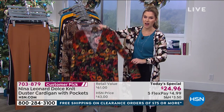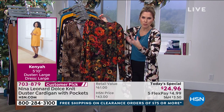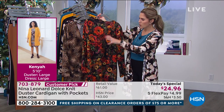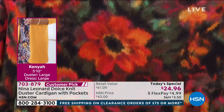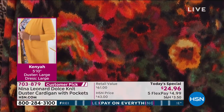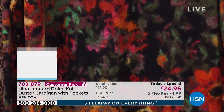This is the floral. We're loving the floral because it has lots of those warm, earthy tones: the rusts and the oranges and the cranberries and the pinks and the golds and the greens. I love this floral. I think it is stunning. It definitely pulls out that artistry that we were referring to.